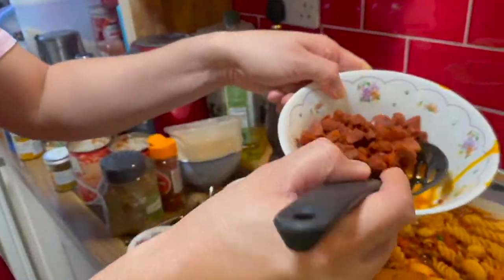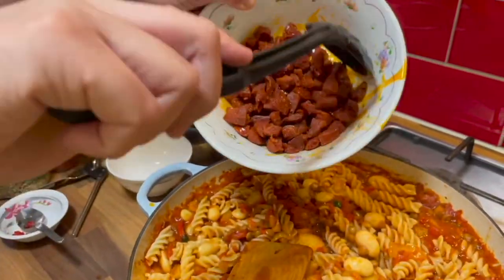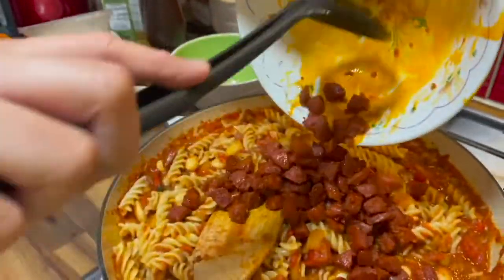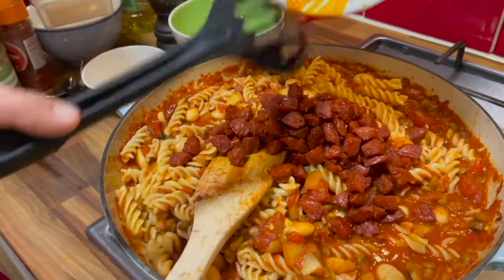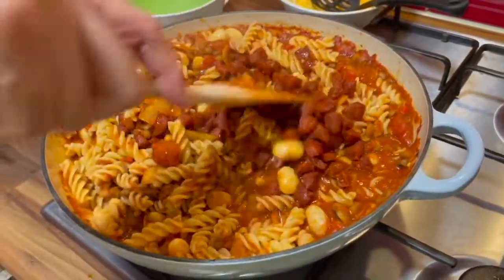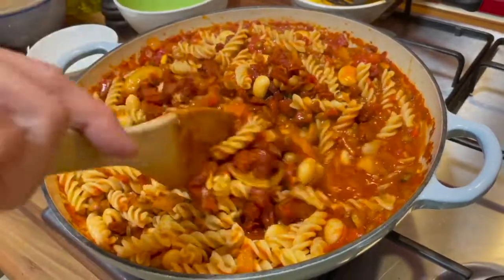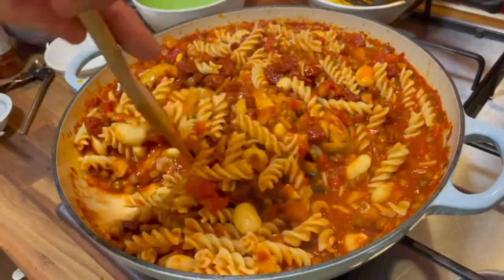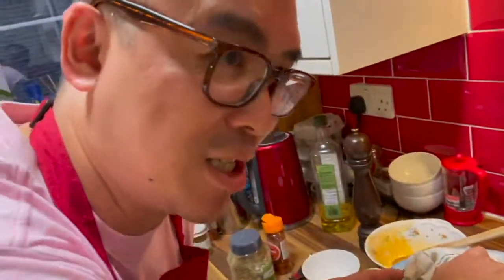Okay, I'm gonna add these crispy chorizo bites into here. So this is gonna soften up now. And I'm gonna pour all that lovely juice in. So this will add some nice smoky flavor to it. And I'm gonna let it soften. And I'm gonna put the lid on in a few minutes and then have it cook from there. Let's see the magic.